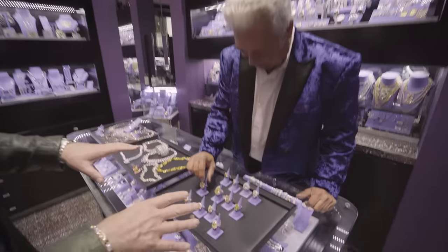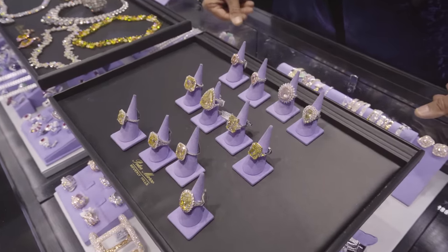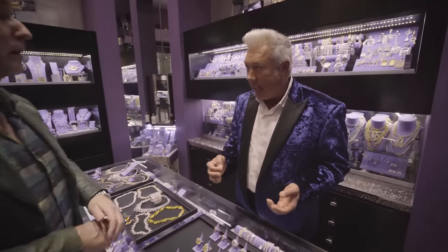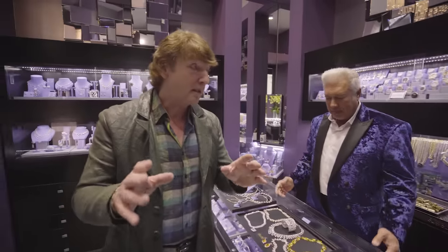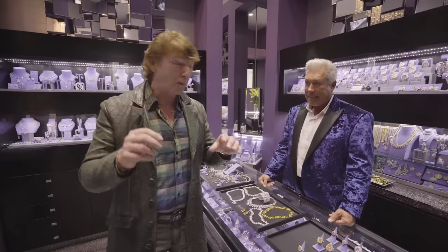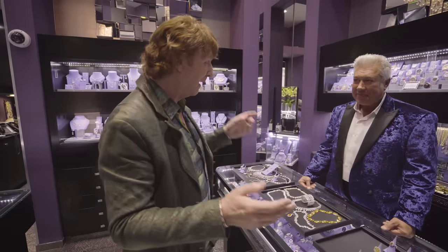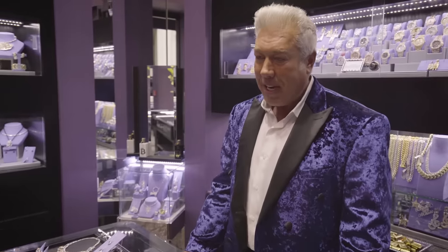So this tray here, we're looking at $100 million retail. $100 million. That is incredible. And I knew what the goal was today. So I assembled some incredible pieces. And guys, this is just a snippet of what's in this store. I dread to think if we were to go through everything what the value is, that you probably don't even know, or do you? I do. We have a very good inventory.